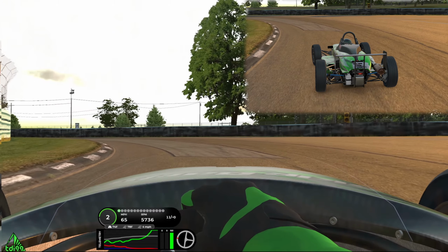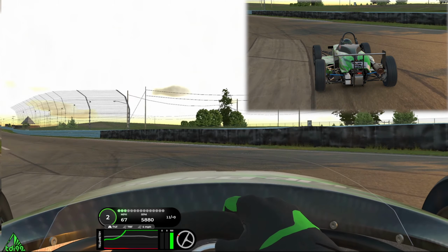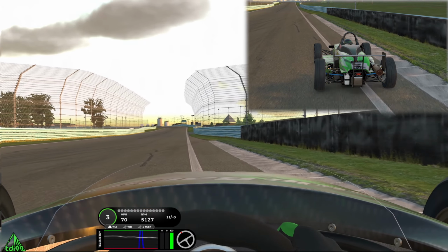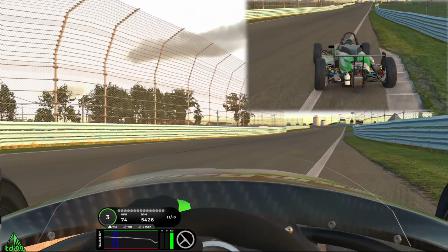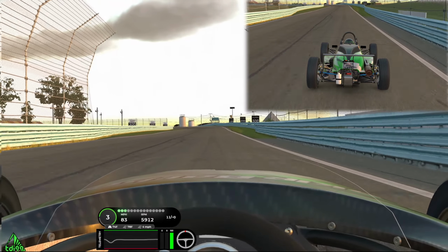Now I actually get on throttle a little bit too early here, and it does push us very, very wide, which is a bit of a pain in the rear end because we do get a lovely snap of oversteer, which obviously does affect our lap time quite a little bit. And there you can see the snap right there. Maybe lost us a few thousandths or something silly like that.